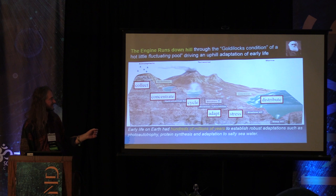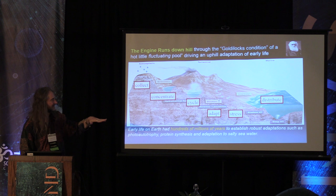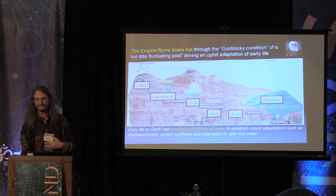So you collect, you concentrate all this beautiful, almost like spermatozoa, delivered to you from space in this dusty disk of the early solar system, concentrating in these pools, feeding these pools, and then the pools are the heartbeat. They're the cycle that brings life into existence.